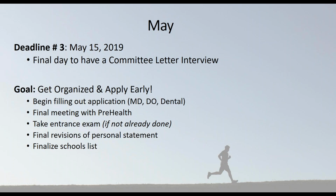May is when you may schedule a final meeting with your pre-health advisor. Take your entrance exam if you haven't done it yet. Make any final revisions to your personal statement, and finalize the schools list and the schools that you'll be applying to.